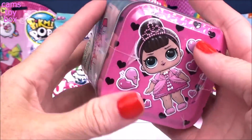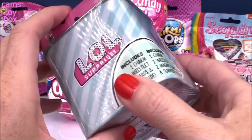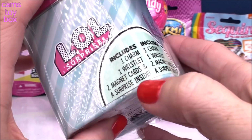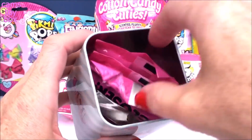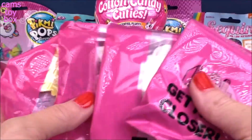Let's start off with our LOL collectible tin box. This one is a fancy themed box, so all our surprises will have fancy on it. This one includes one charm, one wristlet, two magnet cards, and a special surprise inside. Pop off our cover here, and I love how this one comes because it comes in blind bags.